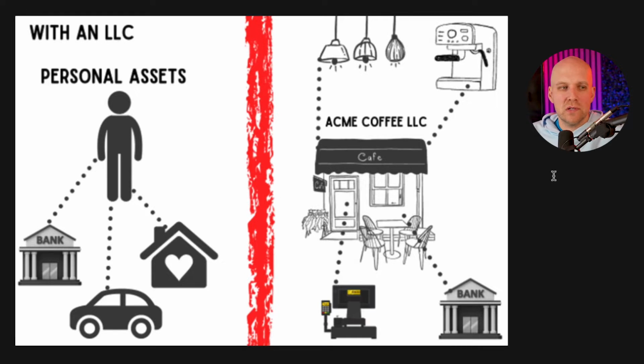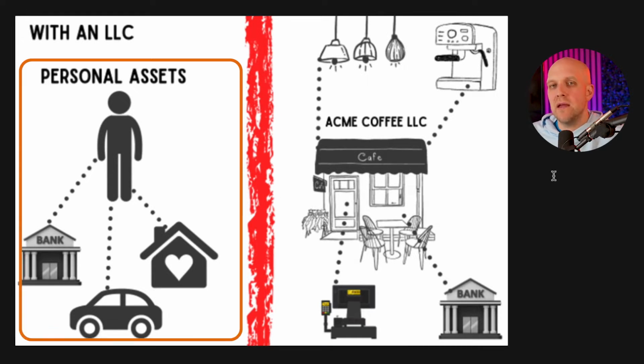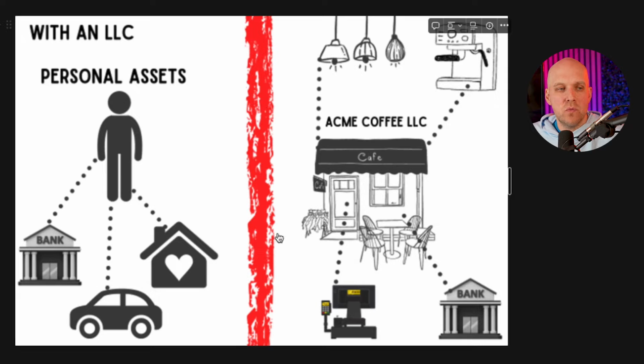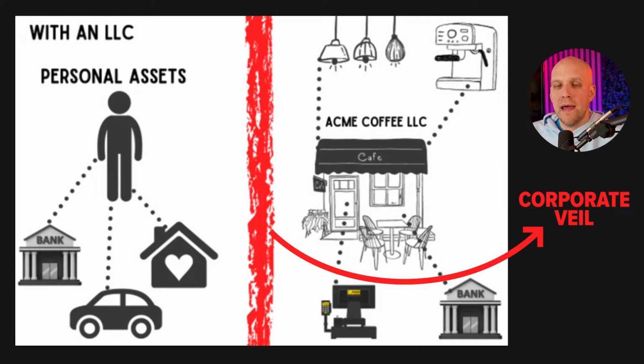Now, if that business owner instead were to own an LLC that owns the coffee shop, it's going to look a little bit different. This is what that looks like. So now we have the business owner on the left-hand side, their personal car, personal home, personal bank account. And then on the right-hand side, we have the business assets being owned inside of the Acme Coffee LLC, is what we're calling it. Now, more importantly is this red division in the middle. That division is called the corporate veil. Now, what that does is it creates that division so that if somebody were to sue you, they can only come after your business assets, but not your personal assets.